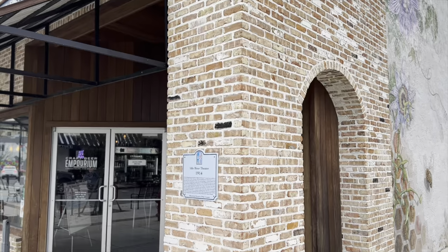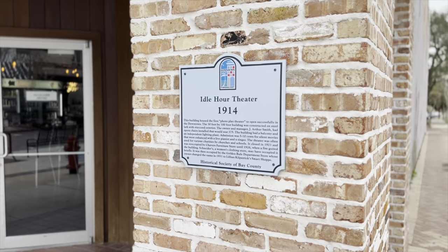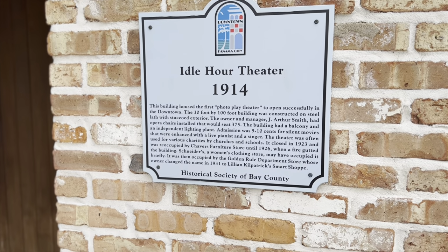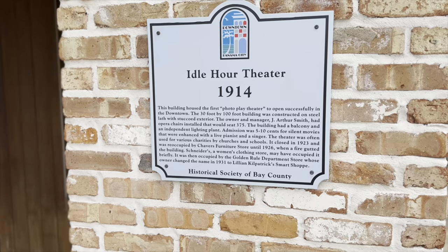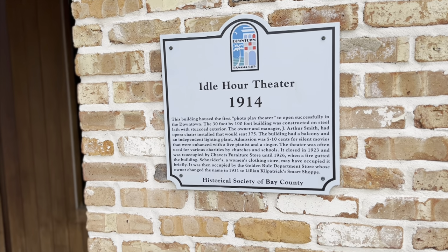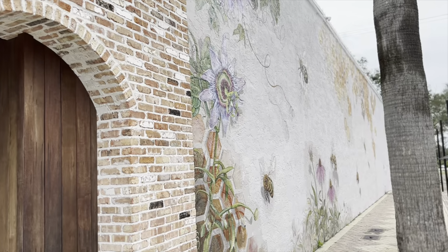it says it was built in 1914. And it says it was first used as a movie theater for silent pictures. And it would seat 375, and admission was 5 to 10 cents. So, it's changed purpose over the years, and I see they have a mural on the side of it also.